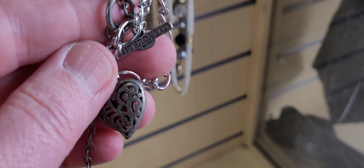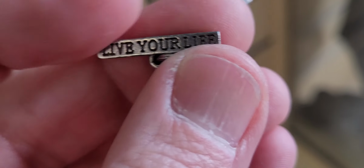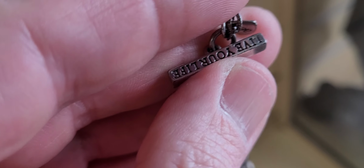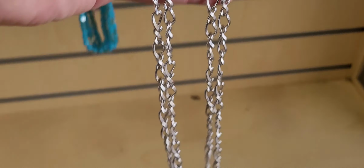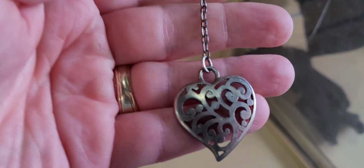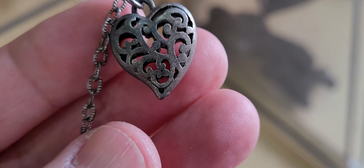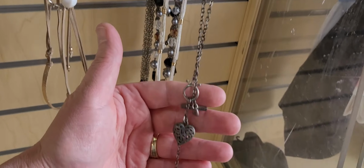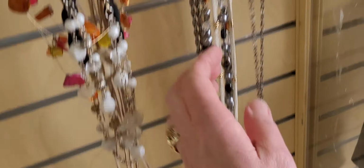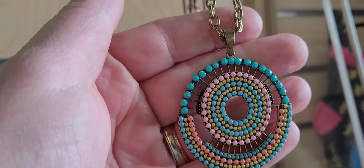It does have a mark on it. Let's see what it says. I'm not sure what that says. Live your life. I don't know what brand that is. What is this one? Let's just see. So this one says live your life. There's not a designer mark on it. I do like that quote though. Don't think I'm gonna get it just because of that quote. This has a little bit of rub to it.